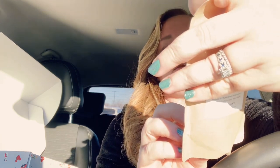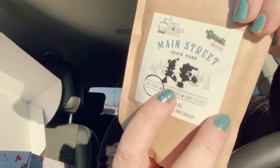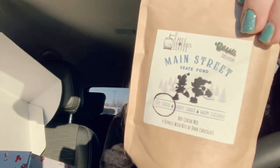Okay, so I guess they had candy canes and warm churro too as choices. We got hot cocoa from Main Street. Main Street has some really good stuff. I've gotten some of their coffees that are just little sample size ones, and I wanted to try this, but mostly that isn't why I got this box.